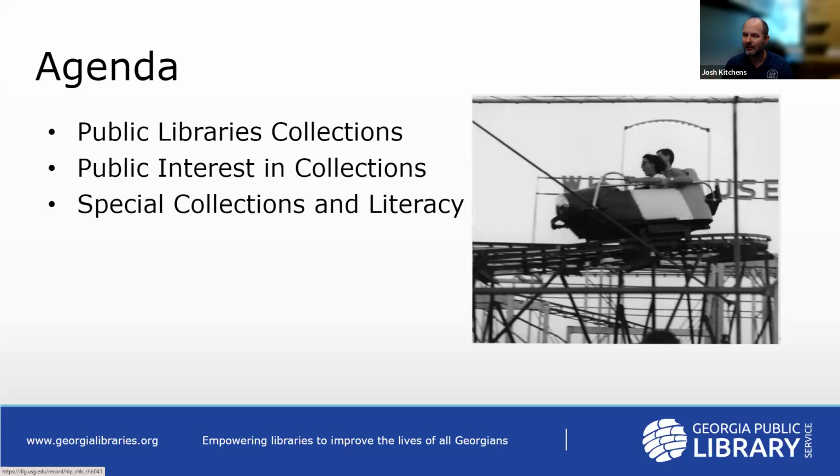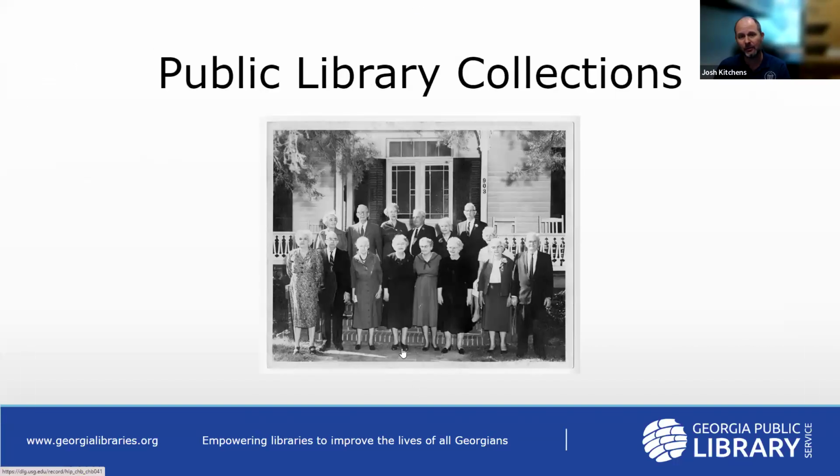I'm going to try to play some audio. Fingers crossed that that works, because sometimes these don't always work out correctly when we try to share them over various technologies. So without further ado, let's jump into the materials that we have at public libraries.